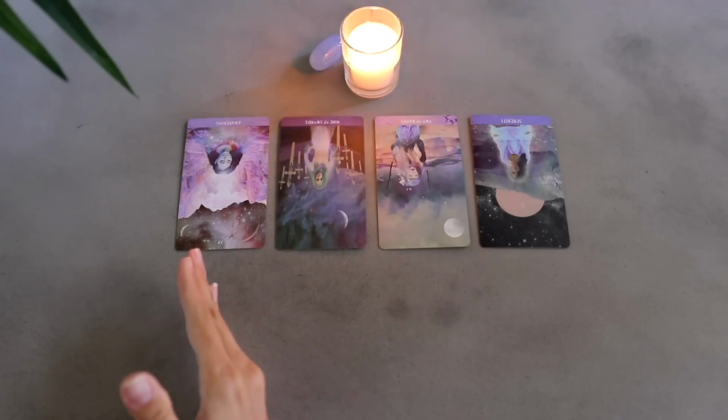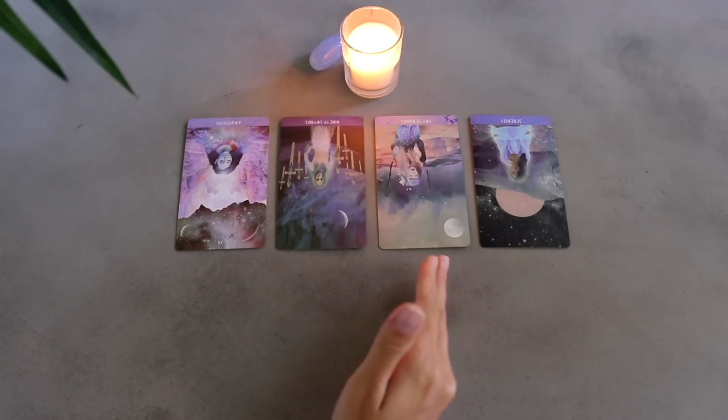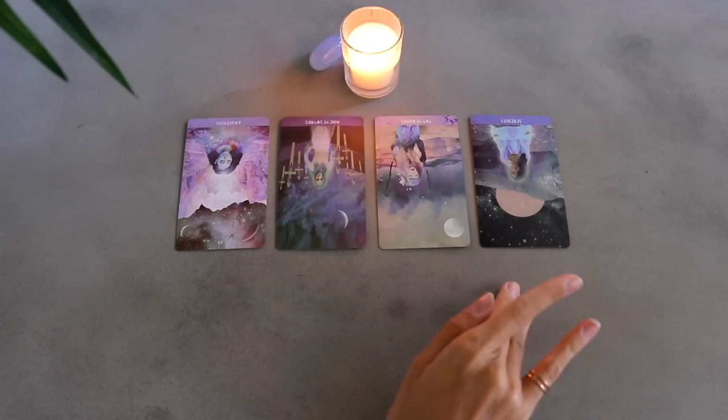But we start off here with the Awakening card being reversed, then we have the 9 of Swords being reversed, then we have the 2 of Wands being reversed, and then we have the Strength card being reversed.